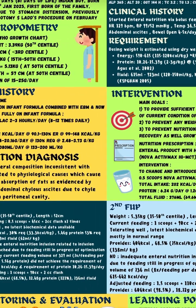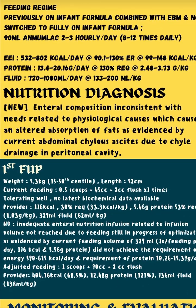For the first follow-up, the weight has dropped 0.1 kg from previously, and the current weight is 5.3. The patient currently tolerates the feeding well, 0.5 scoops with 45 cc of water. The new nutrition diagnosis is inadequate enteral nutrition infusion related to infusion volume not yet reached, due to feeding still being optimized, as evidenced by current feeding volume of 3 to 9 ml, not yet achieving the targeted protein and energy for the infant daily. So the feeding is adjusted to 1 scoop with 90 cc of water.